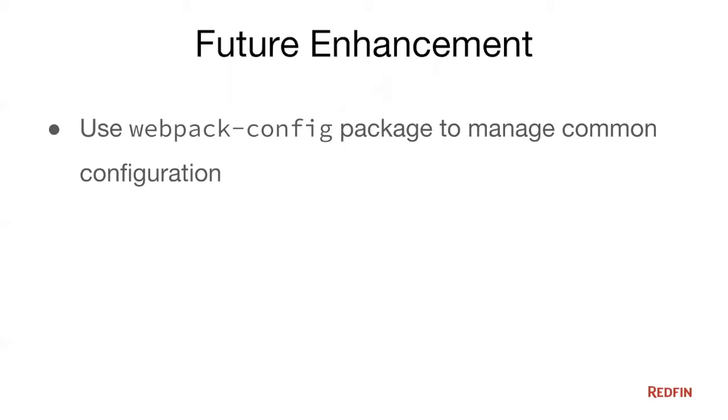And you file away for a future enhancement that there's a lot of common configuration between the server and the client Webpack configs. And it turns out that there's a package that somebody's written that can help abstract some of that away. So you can share a common core of configuration and then use it, sort of overriding certain subsets of it or whatever. And that package is called Webpack config.